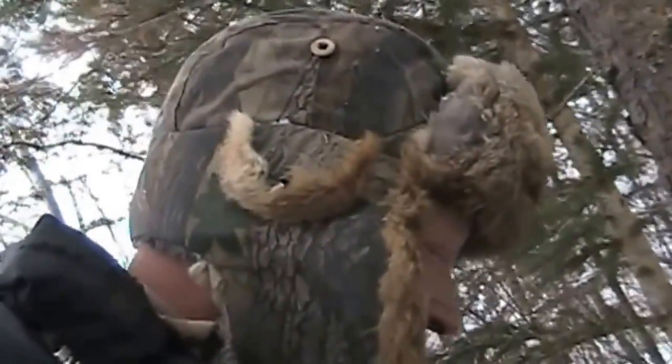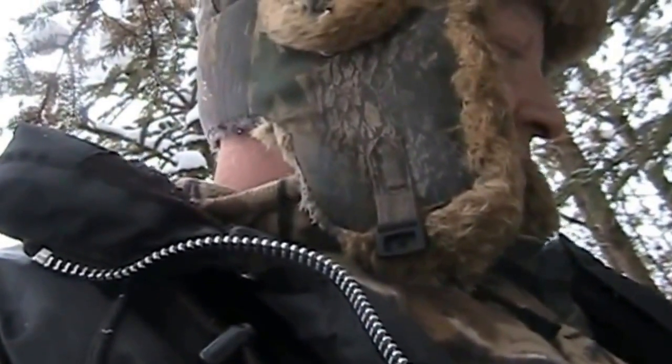But the last time I sold wolves at the sale, you know, I got like $46 for one and $70 for the other one. That ain't worthwhile for me to sell them. So anywho, I'll get this guy out of here and in the sleigh and we'll head home.